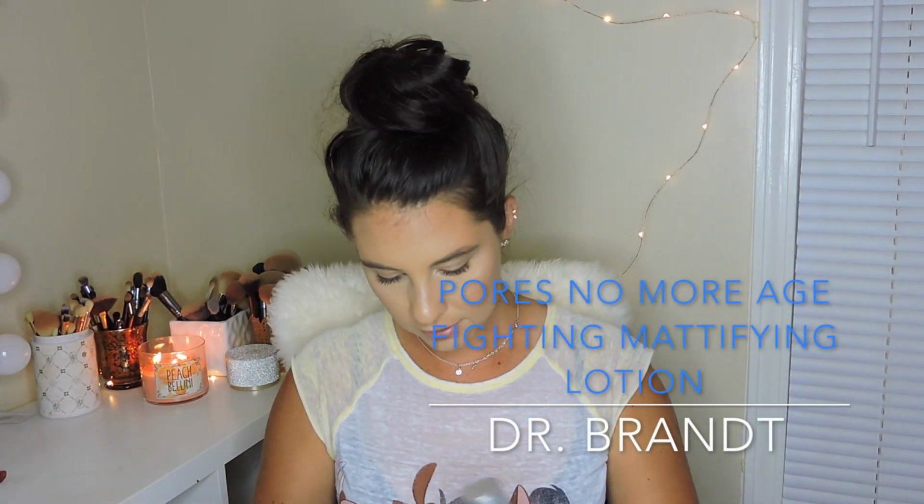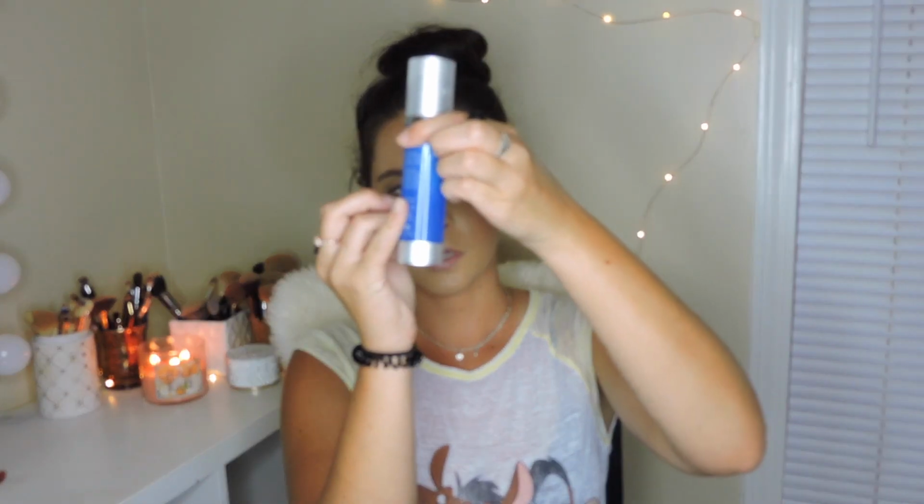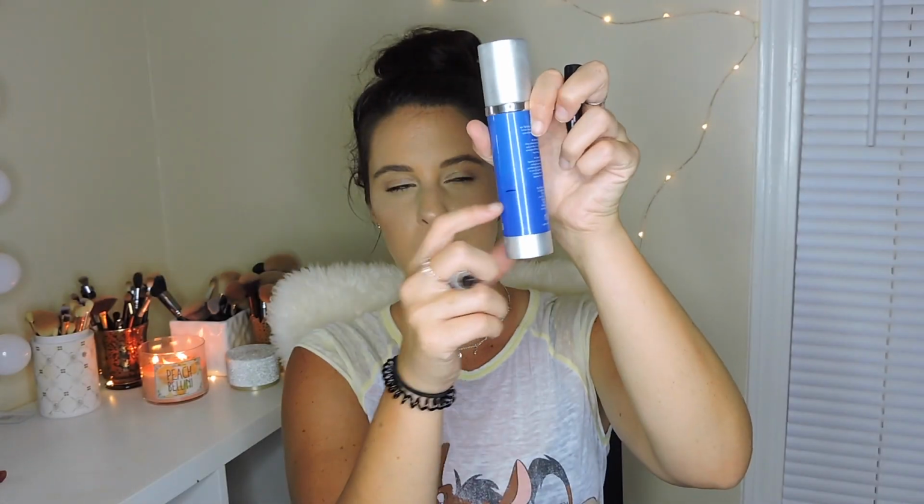And then I also want to use up the Pores No More Age Fighting Mattifying Lotion. This has a little push up thing so I can see where it's pushed up to. The bottom of the plunger is right there. It's going up. So I think I can use this up. It's been probably a year at least since I got this, and because it's skincare, I think I should try to use it up.